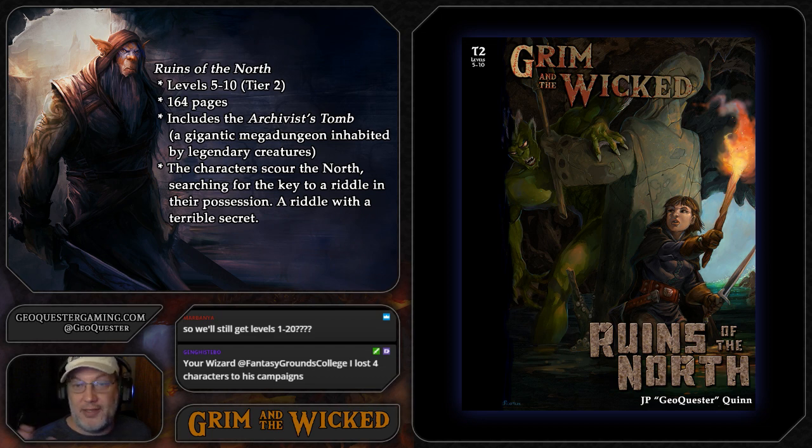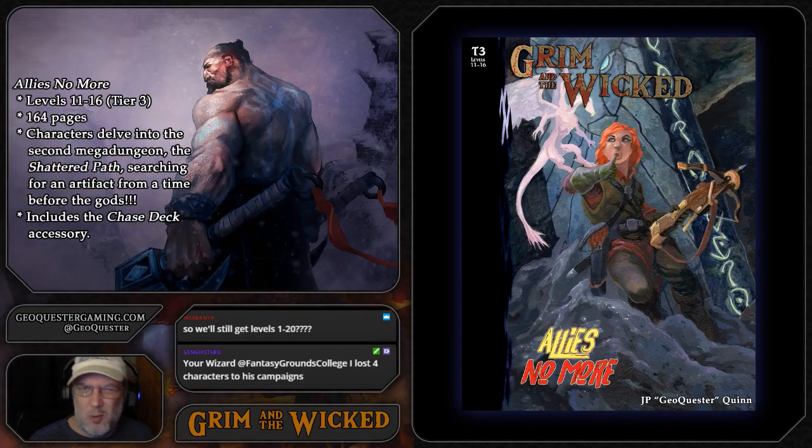So if you want to play this in Eberron, just change a few location names. The plot line still works. The maps will still, for the most part, work. I mean, some of the city maps may not work, but for the most part, everything else will work just fine. And you could play it in Eberron.